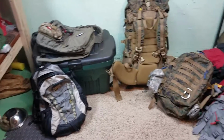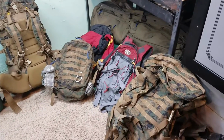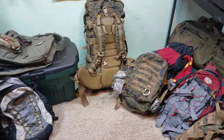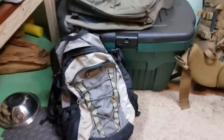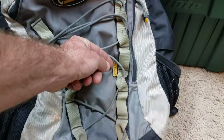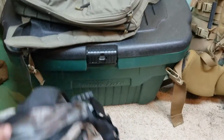Okay, by viewer request, here's a quick rundown of some different backpacks and rucksacks that I have and have used over the last 15 odd years. This is a Camelback. What is this one? This is a Rim Runner, and I've used this for adventure motorcycling and as a daypack.